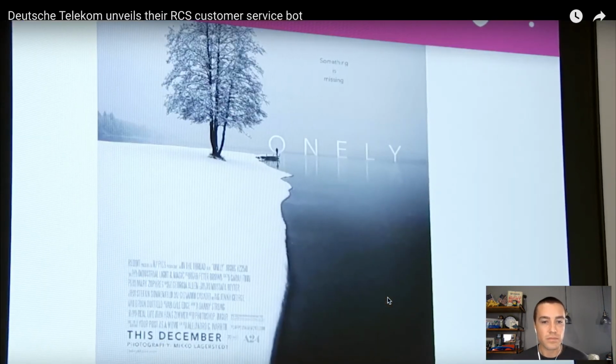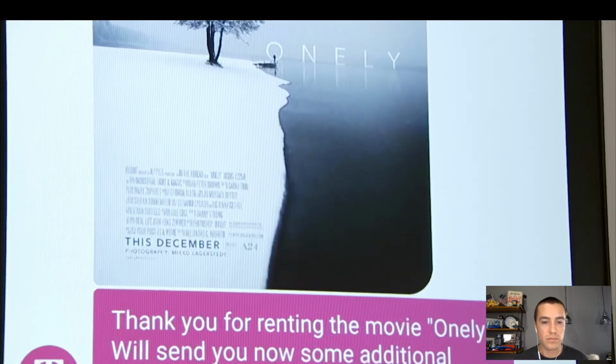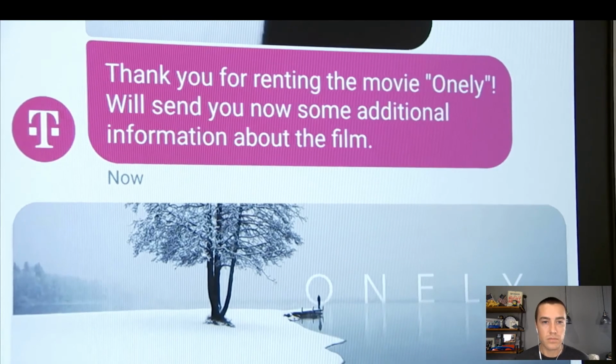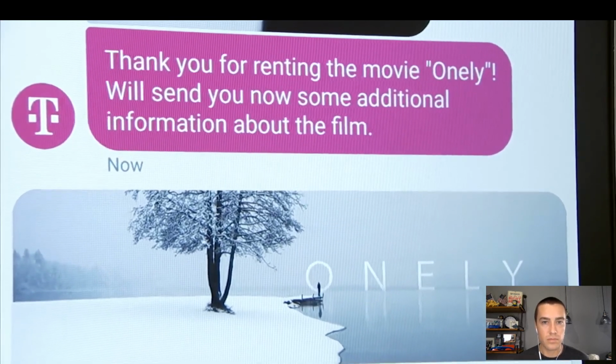And then below that, it says actors and behind the scenes. Those are going to be those quick replies, which essentially they click it, it creates a message, and then sends it off to Deutsche Telekom for processing. Books a movie on Entertain TV, in this case Unili, it can receive a thank you for renting the movie and get some additional information on the movie. For example, on the actors or on behind the scenes.